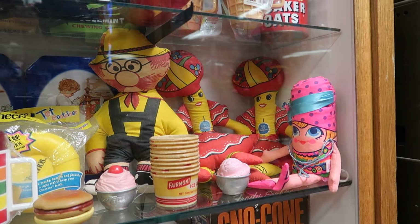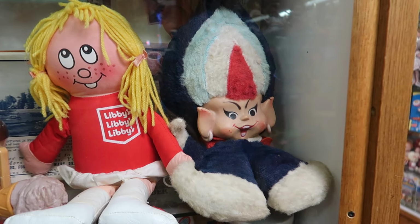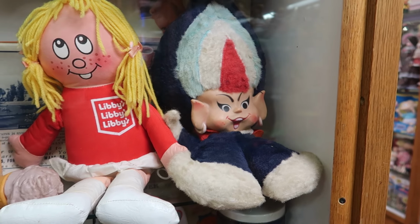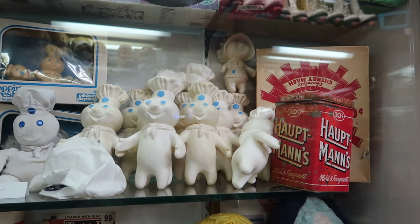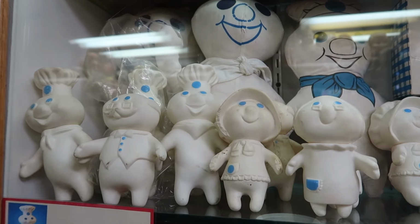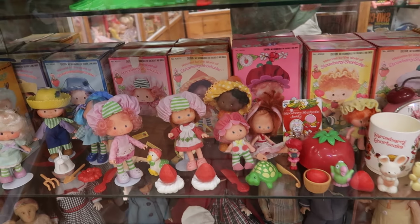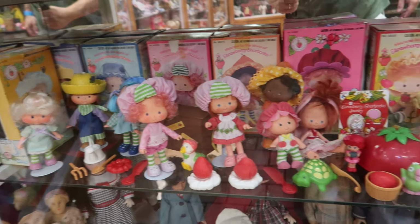A Chiquita Banana. And what is that? What is that weird little gremlin there? I don't recognize that. And who's Libby Libby Libby? There's the Pillsbury Doughboy and his family. See some different dough people there. You know, when my wife was little, she would collect the Strawberry Shortcake figures.